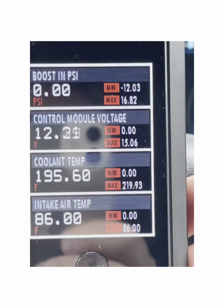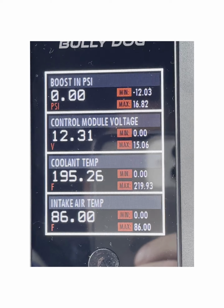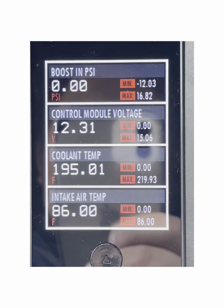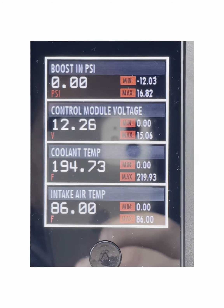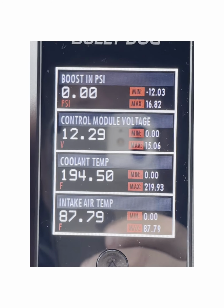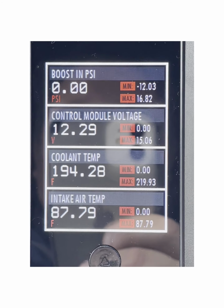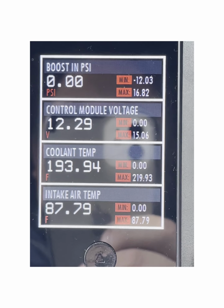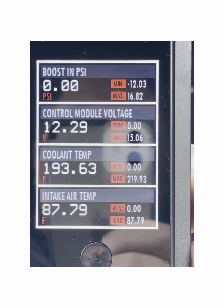Did want to show you in here on the Bully Dog. This is how I've got mine set up. As you can see, the top one is boost from the turbos. I maxed out at 16.82. I do read a lot of forums online. People are telling me that they're consistently getting 16 out of stock tunes, I mean stock factory, before a tune. I don't know if that's true or not. I read other articles where people are saying they're only getting 12 or 13. So I don't know what I was getting before I had the tuner, because I had no way of measuring it, but I got a max this time of 16.82.